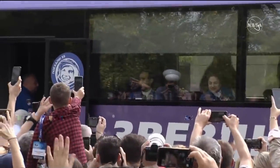Once they get to the actual suit-up and integration facility, it's time to get into these launch and entry suits. This is called the Sokol. It's the white suit. You can see Oleg Skripochka getting into it here. This is worn throughout all the different dynamic phases of flight, so they're going to wear it for today's launch and the eventual docking with the International Space Station.